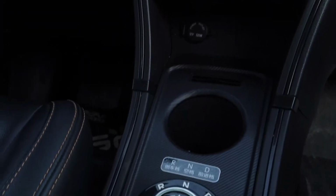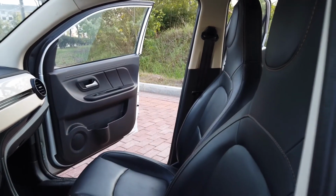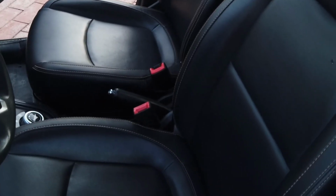Now down the bottom here in the center console, there's a rotary dial that has reverse, neutral and drive. You'll notice I didn't say park. That's because this has a manual handbrake, which is something of a unicorn in today's modern car world. There's no reversing camera in this base model, obviously, because there is no screen. However, if you do get the top spec, then you do get a reversing camera and rear parking sensors.